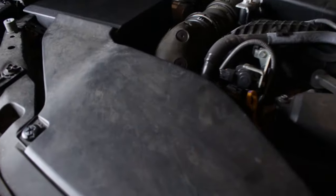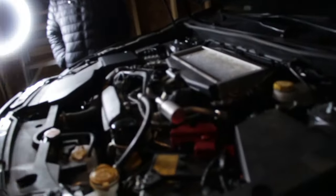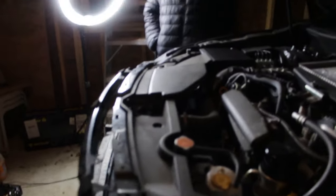Intake is in. Box is in. We're about to plug in the COBB. Get that Dmann tune on here. And then Gary's about to gap us.